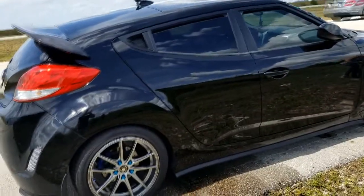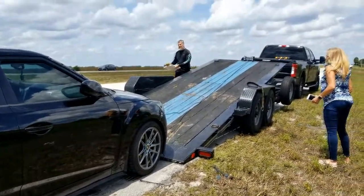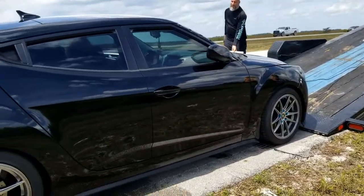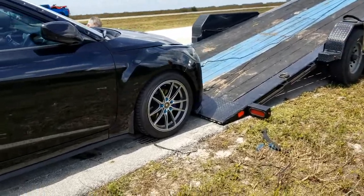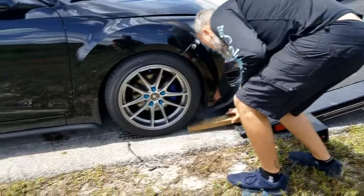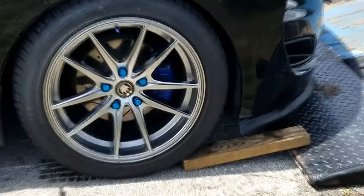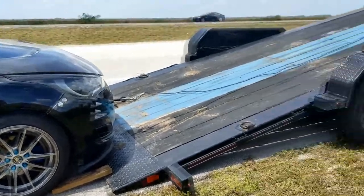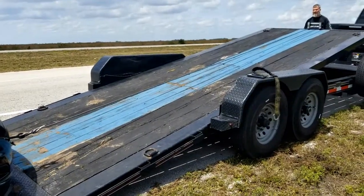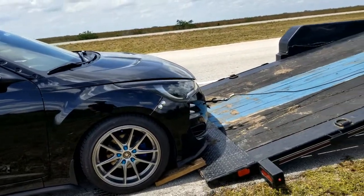Tuna fish can, finally. Smells like tuna. Got no clearance. Everything's meant to happen.